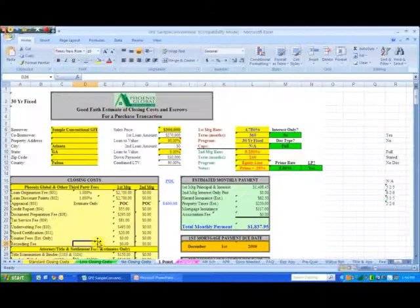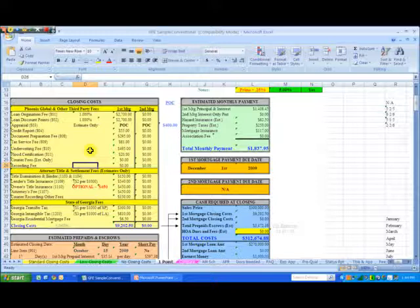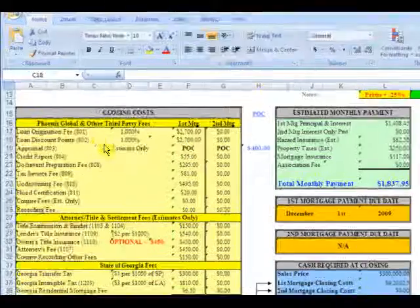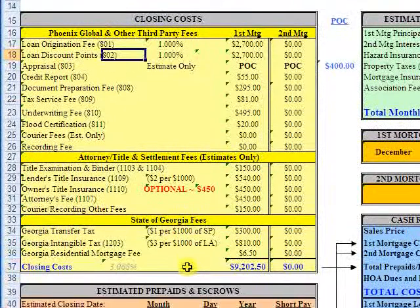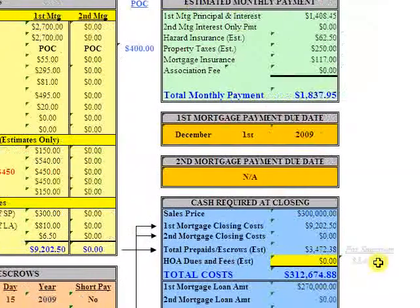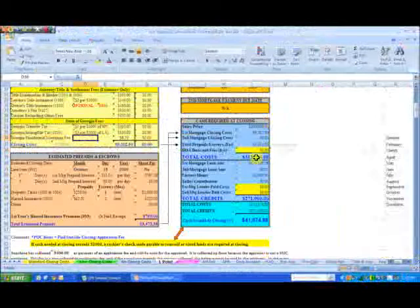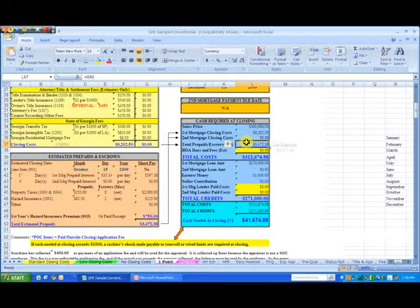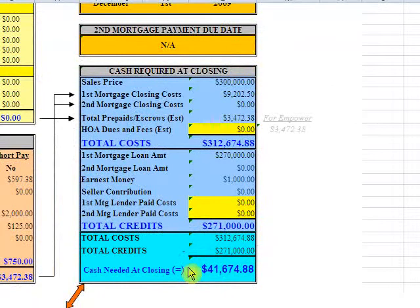Let's scroll out. Now you can imagine what's going to happen here on your closing costs. Your closing costs went up, and the reason they went up is because we've added a discount point, 1%. So your total closing costs in this case went from $6,500 to $9,200. And likewise, your cash to close went up as well, as you can see. So you went from $39,000 with standard closing costs to $41,675 if we round up. Again, giving no credit for seller pays or anything of that nature.